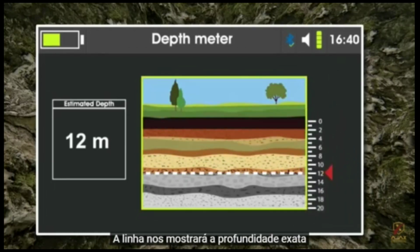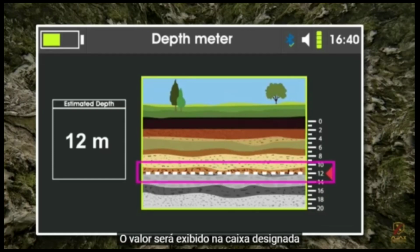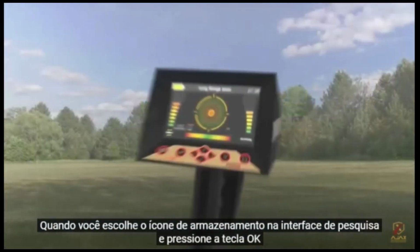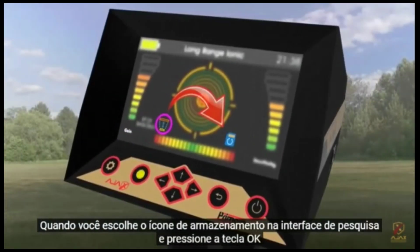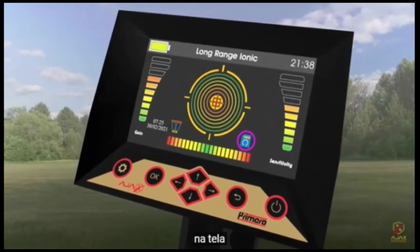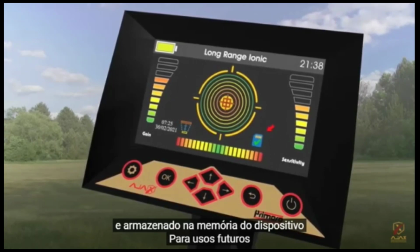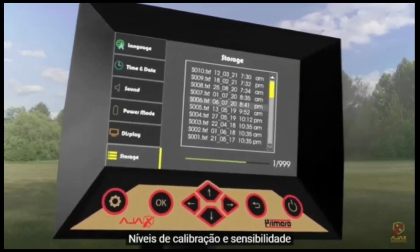5. The depth meter interface shows an illustration for the ground levels up to 20 meters. After the measuring process is finished, a line will show the determined depth and the value will be shown in the designated box. Save. Selecting Save icon on the search interface and pressing OK will take the results on display and store them in the device memory for future use.